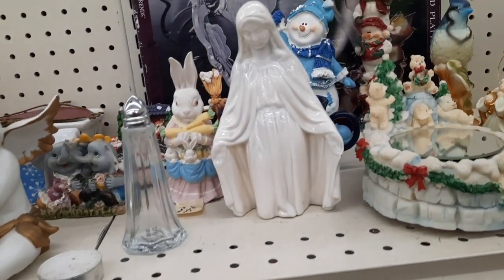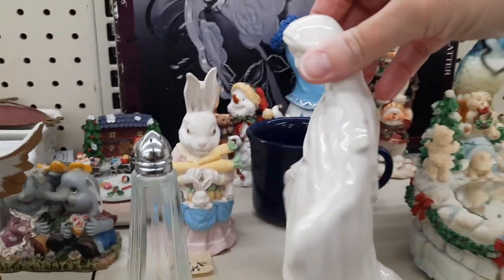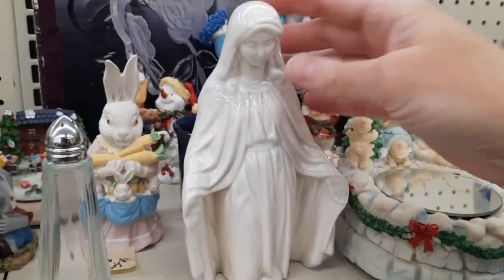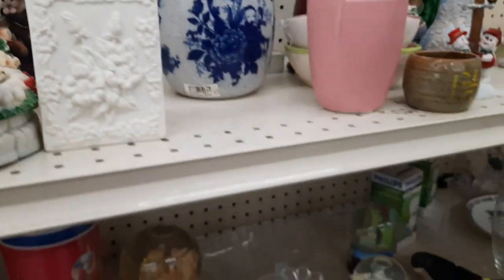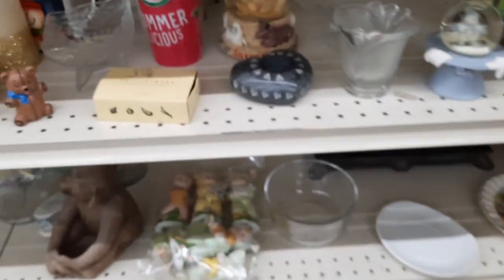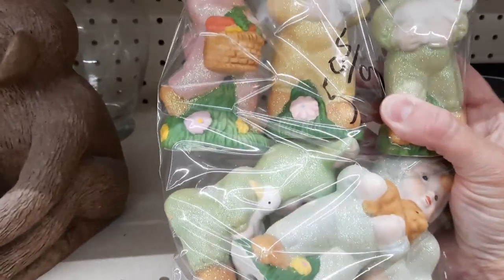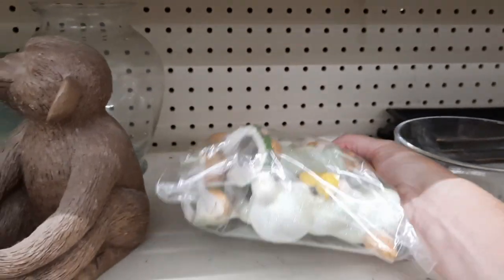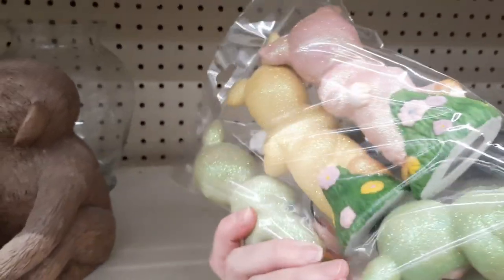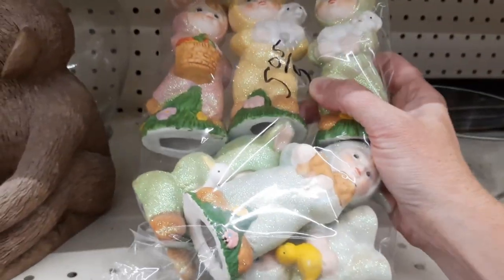Just looking at some other figurines. Here was Mary. She was kneeling, but from the front, it looks like she got cut off at the knees. But in the back, you can see she's kneeling. So that look was a little bit strange to me, so I left that there. Just looking at the other figurines. What else can we find here? Here was a whole bag of little kid Easter things. I couldn't tell if they were old or modern. They were in nice shape. I thought about picking them up.